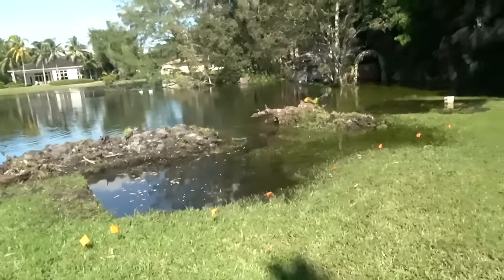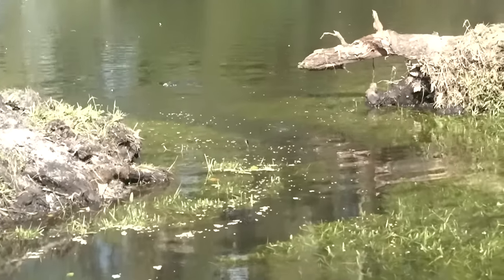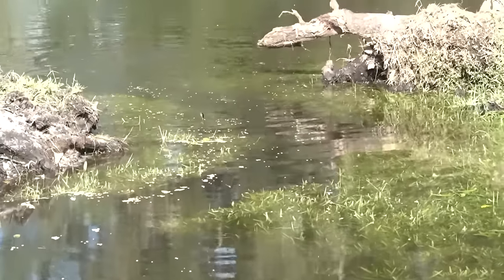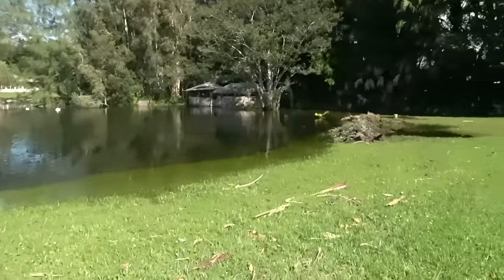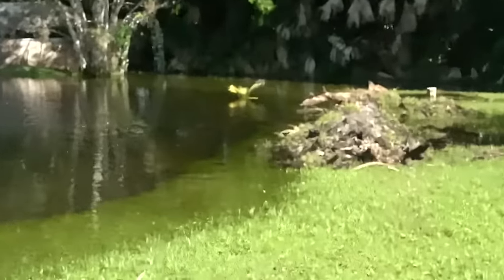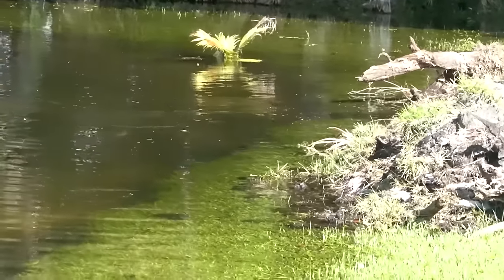Oh yeah, here we go. They're getting closer and closer to the hole. The whole school needs to come in and eat. But they can't really see us. These ducks are just being relentless. But we can actually have a better angle at the fish. From over here, you can definitely see what's going on.